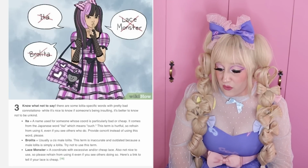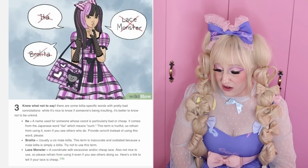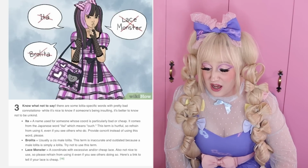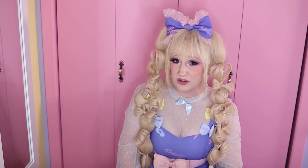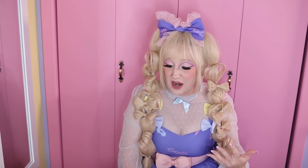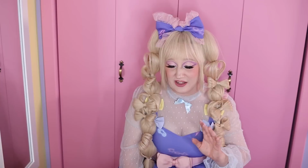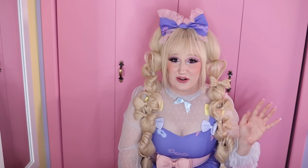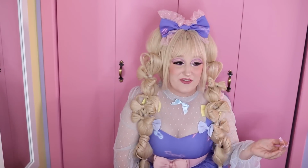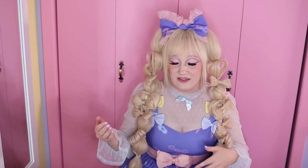Lace monster, a coordinate with excessive or cheap lace, also not nice to use, so refrain from using it even when you see others doing so. I've been told lace monster, and I also used it in the documentary that I did about Lolita fashion, but I've never actually seen anyone use the term lace monster. I feel like it's one of those leftover terms from the early 2000s that's more of a myth. It's not really used anymore. I've never seen anyone use it. I've never heard anyone use it in sincerity.